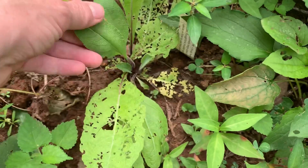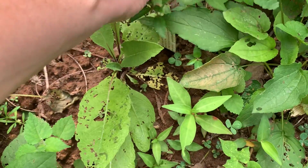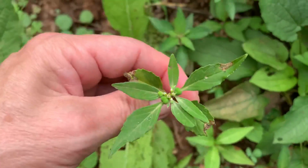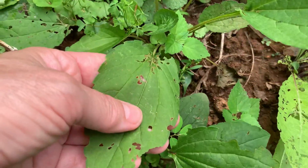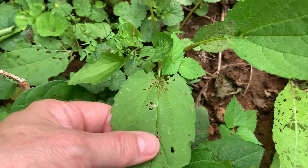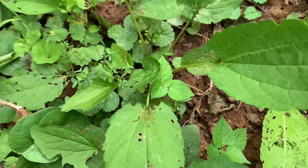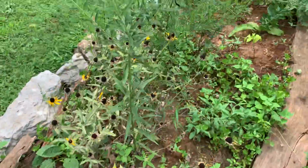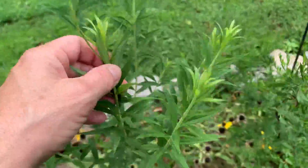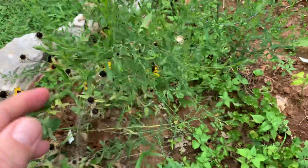That's another European herb. This guy, I don't know what it is, but it's very successful. There's another pepper, and I think this is a coneflower. It looks like a coneflower leaf, but it has not produced any flowers. Got goldenrod that should bloom before too long, and I think this is fleabane.